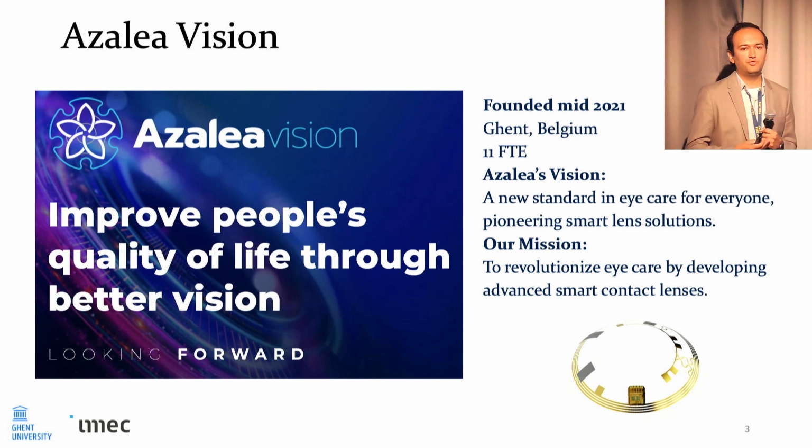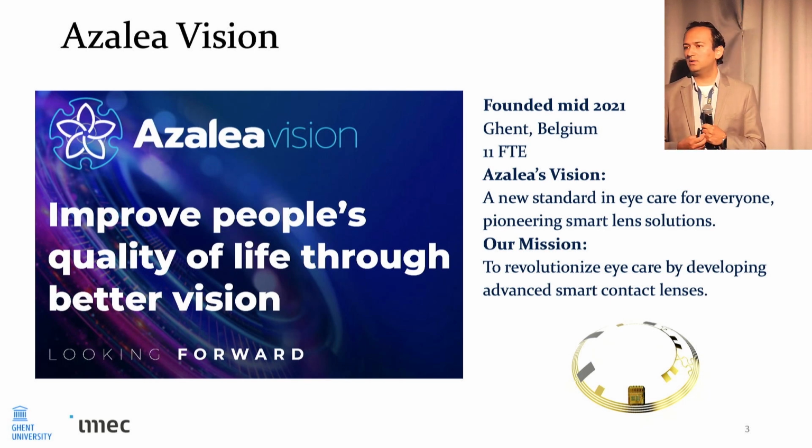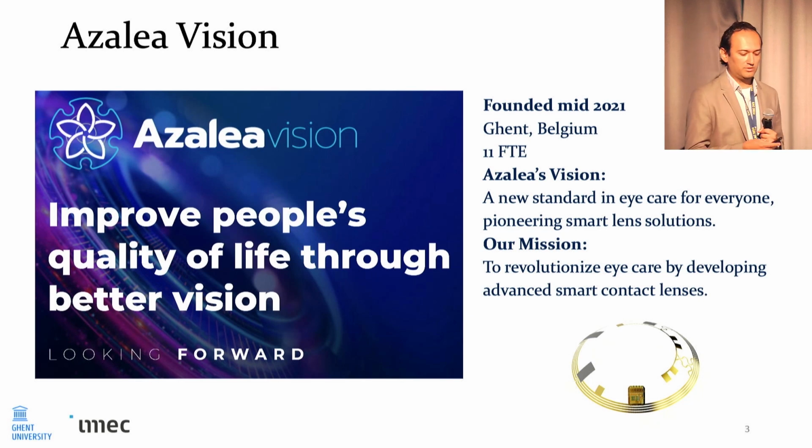So we come from a very strong technological background from Ghent University and IMEC, and we have spent between 10 and 15 years working on this project to get it to this point. I will show you where we are today.